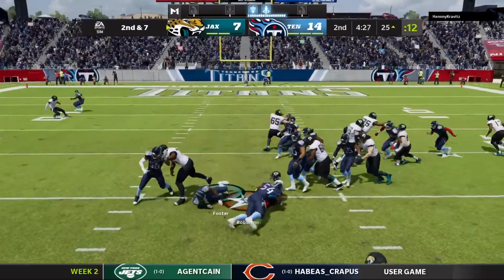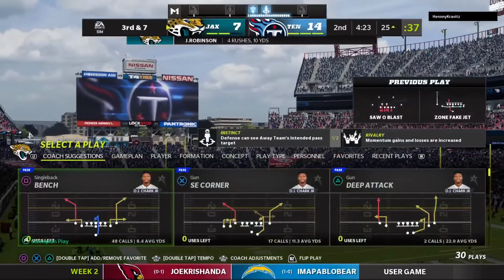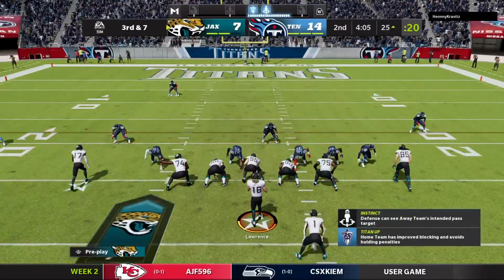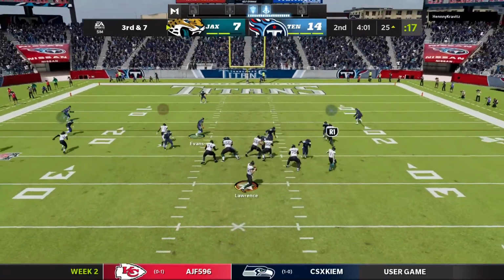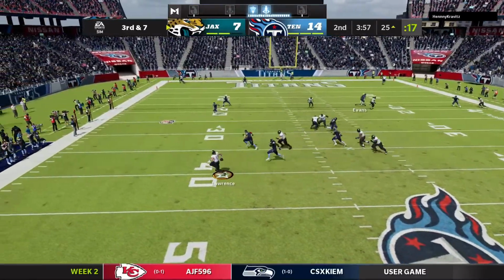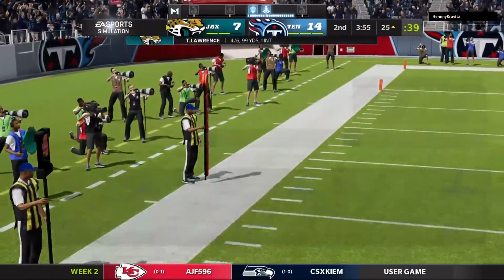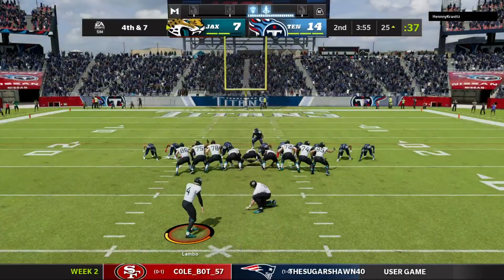Here's Robinson again on 2nd down. And nothing doing. He's immediately taken down at the line of scrimmage. No gain on the play, and it's going to bring up a 3rd down. Now Lawrence. Being chased out left. Nothing open downfield, so he'll throw it away. 4th down now as the Titans defense holds up in coverage.